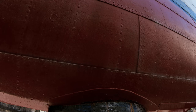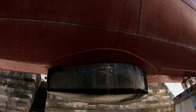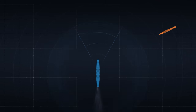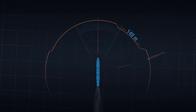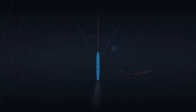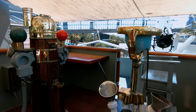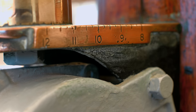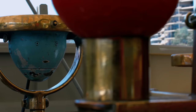A frigate's captain had to deal with the shortcoming of sonar when planning a counterattack against a submarine. It lost contact with the target at a distance of about 140 meters. Thus, the captain had to guess the possible course of the submarine and direct his ship straight towards it. Under the conditions of an intense battle, decisions had to be made in mere seconds, and controlling the maneuverable frigate required some skill, especially in rough seas.